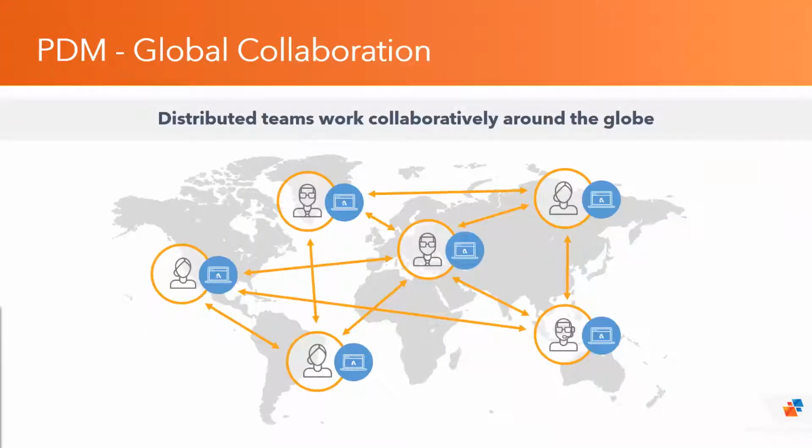And PDM with Vault is extremely scalable for any size team and enables full multi-site collaboration. So connecting different design departments, divisions, and locations that are spread across geographies is easy. People can work together as if they're in the same location, sometimes enabling 24/7 engineering and design work.